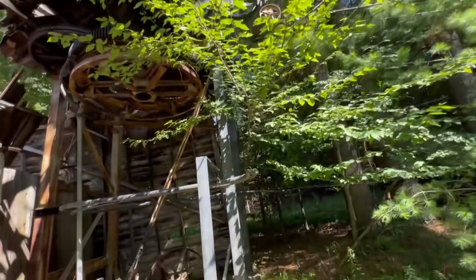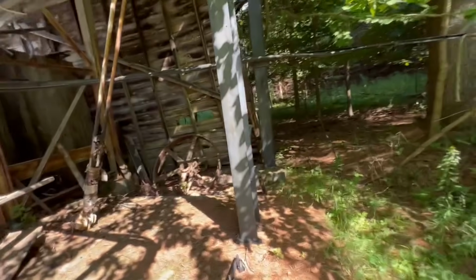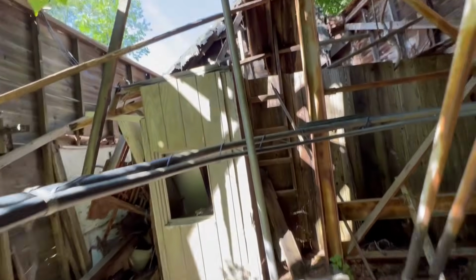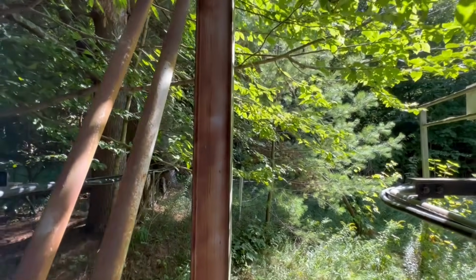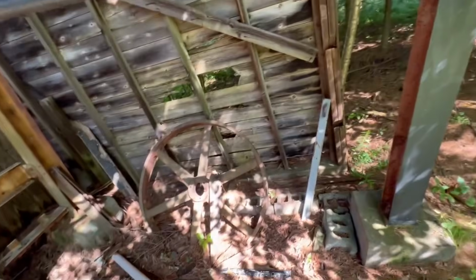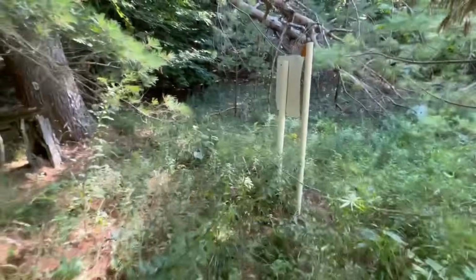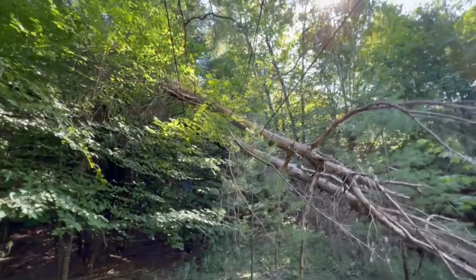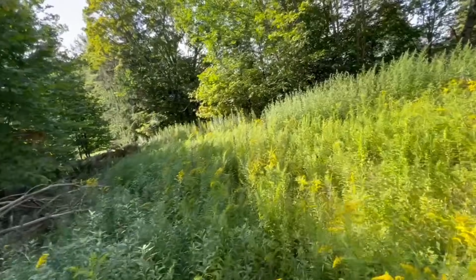And this is one of the 2 T-bars. All the hangers are still attached. And I'm not sure on the make of this one. It may be a Hall, I'm not sure. I don't believe I got a look at the towers on this T-bar. I think I might have gotten a look at the towers on the other T-bar. The tow line is totally grown in. No maintenance has been done on the trails since the area closed. They do mow the base area a little bit here, but that's it.